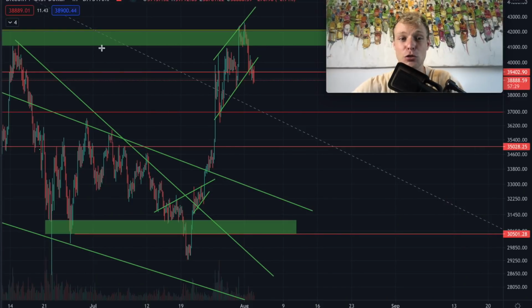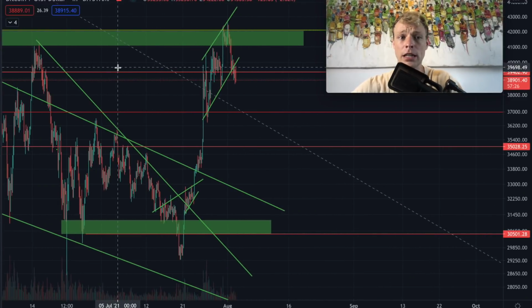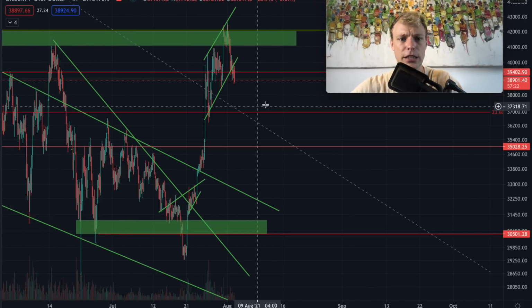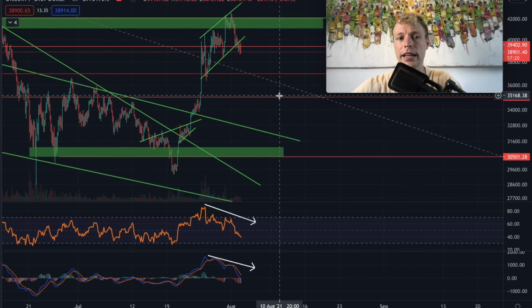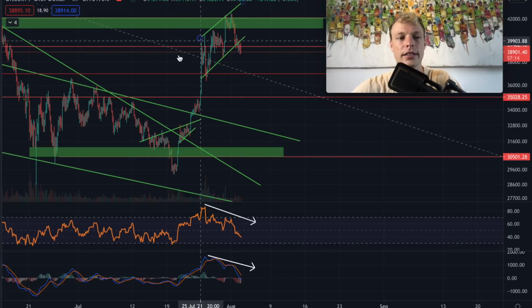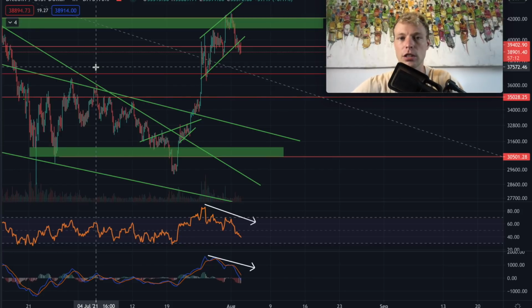Guys, let's dive into the Bitcoin price action. So right now we are looking at Bitcoin on the 4-hour time frame. And in yesterday's video, I said that most likely we are going to see a breakout to the downside from this rising channel, right? And that was due to the fact that we have seen this bearish divergence on the relative strength index, but also in the MACD, confirming each other, right?